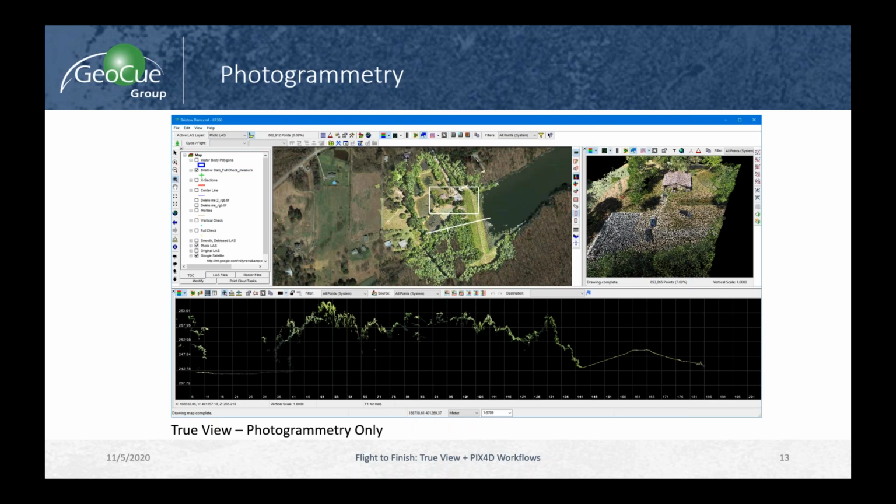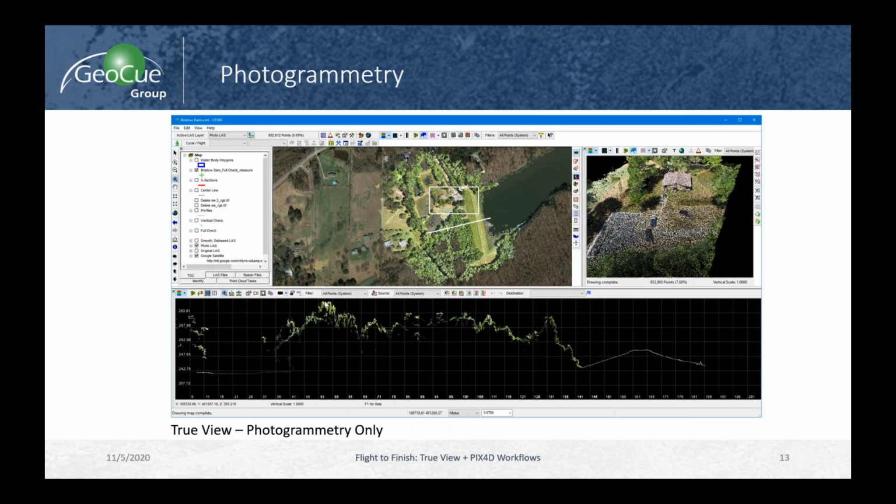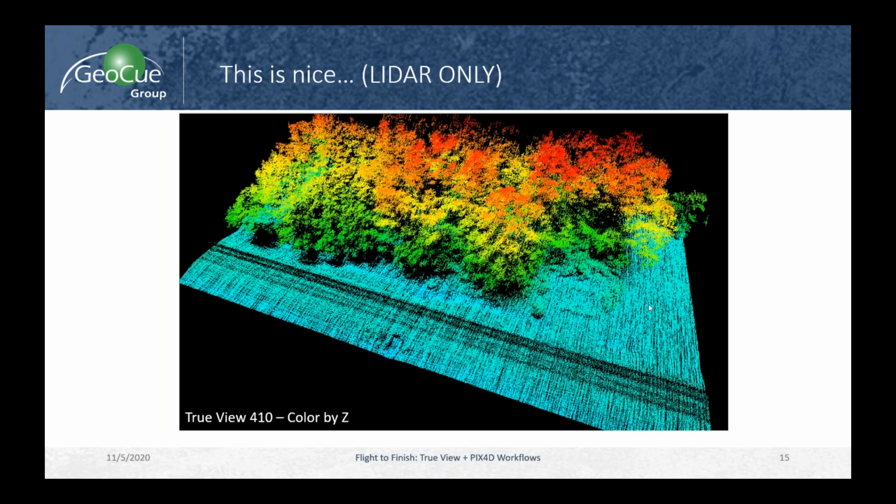I think everybody knows in photogrammetry you get great data, but it does have limitations, particularly in vegetated areas. If we look at this site that we collected and processed using cameras only, you notice that I have a nice canopy, but I have no ground penetration. When I bring LIDAR into the equation, now I've got ground penetration as well as a more defined canopy. So LIDAR really adds the ability to provide multiple Z points per XY, the ability to penetrate vegetation to the ground, and the ability to get a little bit better definition.